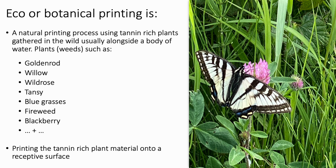Eco, or botanical printing, is an ancient form of printmaking using tannin-rich plants. For me, that means weeds gathered in the wild and not cultivated in the garden. There are many tannin-rich plants that can be found near bodies of water, whether running or still. However, this is not always the case. Consider where you see fireweed, goldenrod, and blackberry. Blackberry, that stuff can grow in the middle or pop through the middle of a paved street.